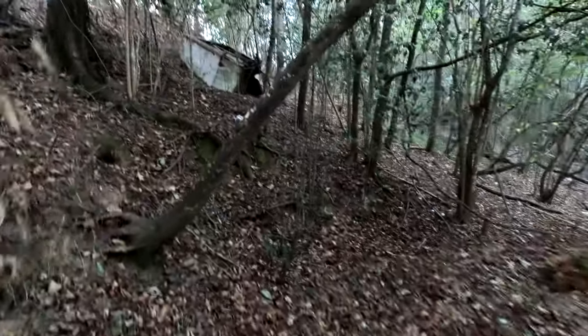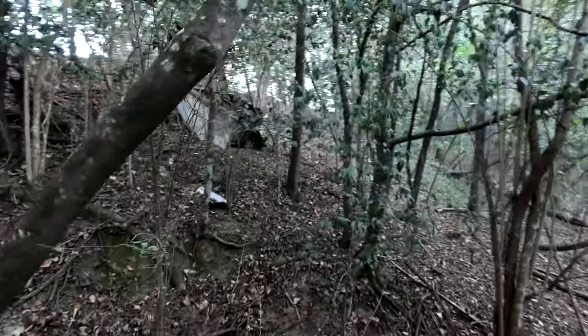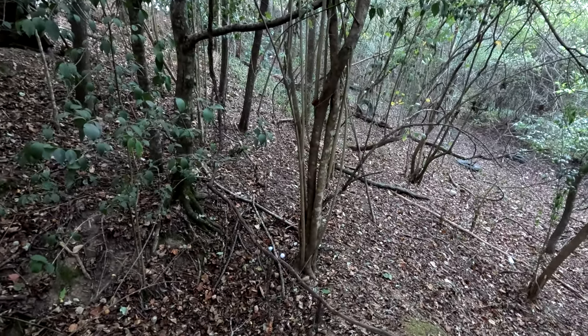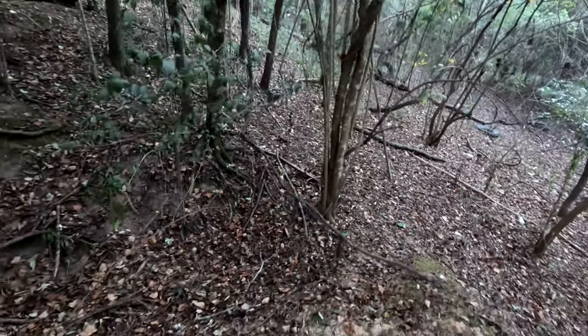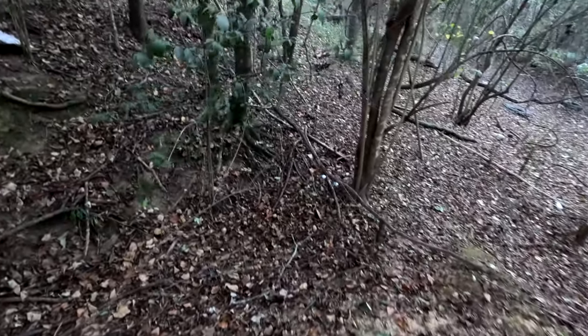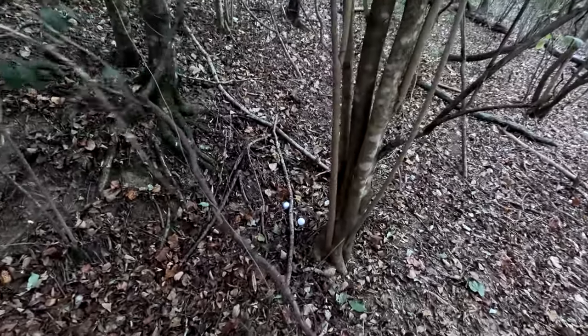Golf ball, golf ball. We got weird creepy stuff up here. Whatever that is, we'll walk over. It's an old freezer. That's what that is. Two more golf balls down there. I know the only reason y'all are still watching this video is to keep a count on the golf balls. And there they are.